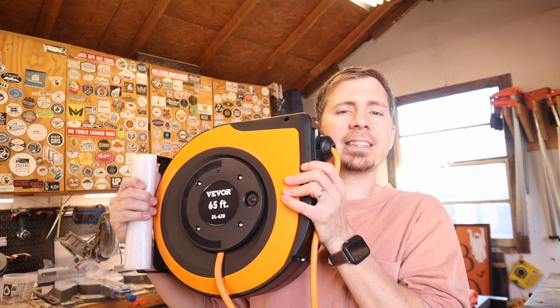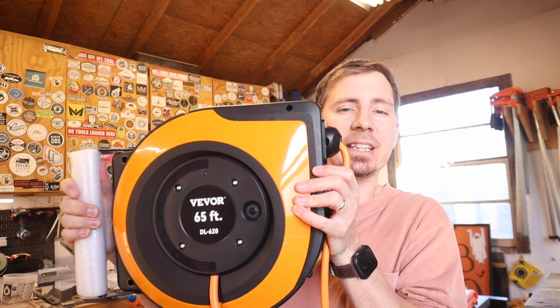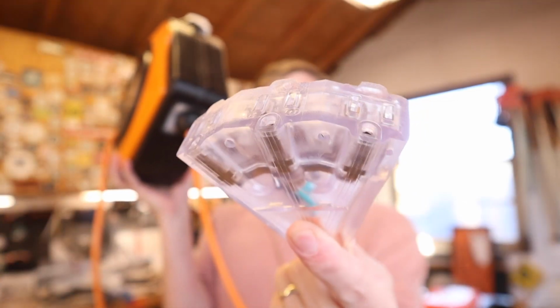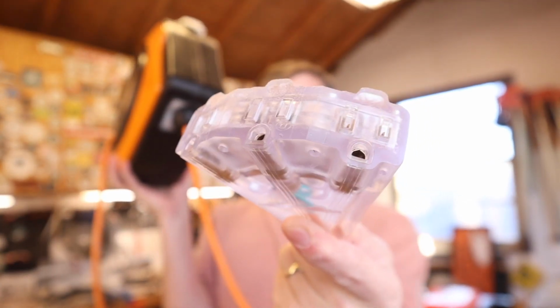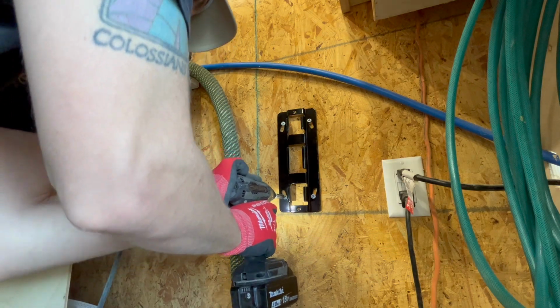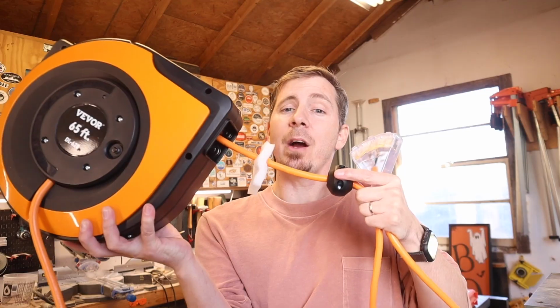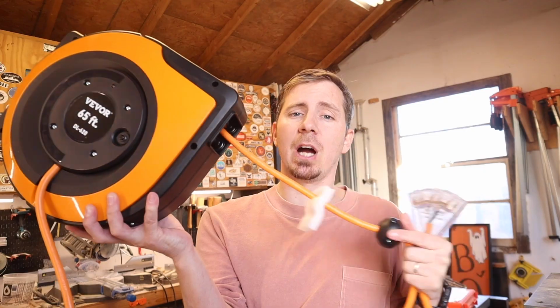The next item on this list is the retractable extension cord reel by Weaver. This guy makes it so that you have power wherever you are, inside your house or inside your shop. All you have to do is mount this mounting plate to the wall, slip your extension cord reel onto it, and now you have power all over the shop.